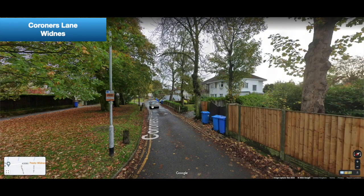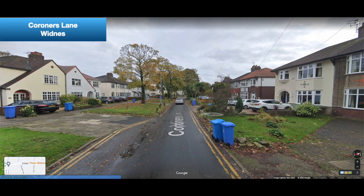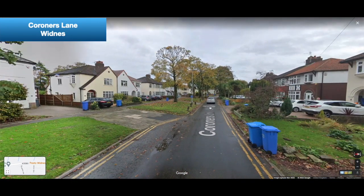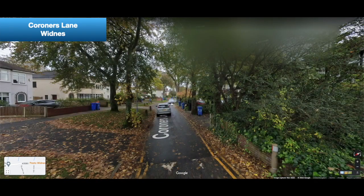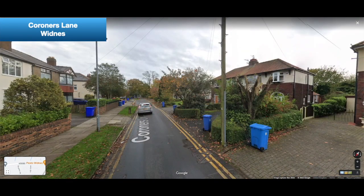Now we are going down the road called Coroner's Lane, and there's some really nice looking properties around here. And also, we are now in a different part of Widnes called Farmworth. Not to be mixed up with Farmworth in Bolton, which I think is where Peter Kay comes from.